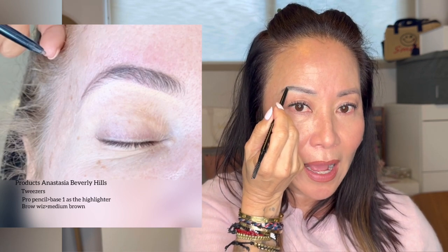So try that out. It makes such a big difference. If nothing else, try that little area and see if the whole brow changes. Because I show this to my clients and they're like, I would have never thought of that. So I always say outside. Think of outside and up. Makes such a big difference.